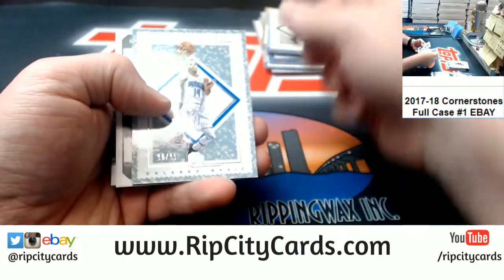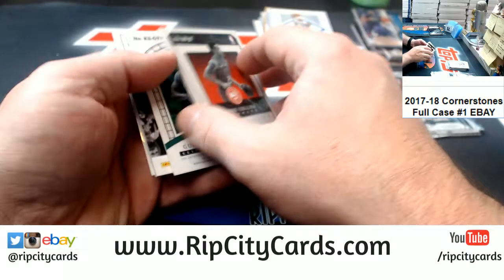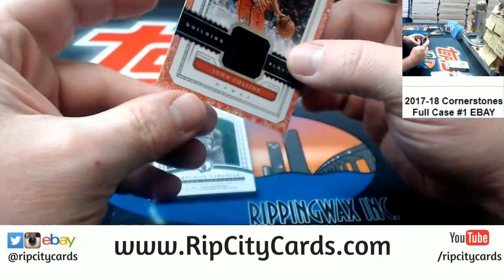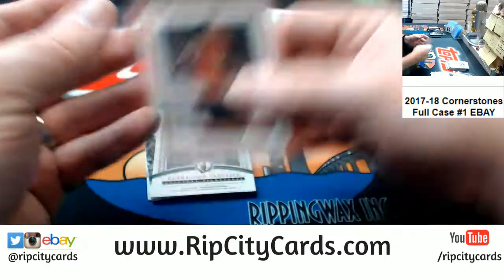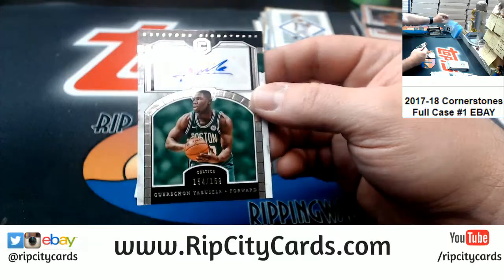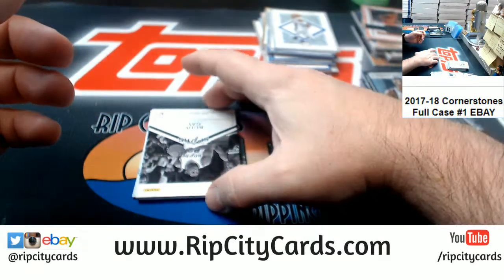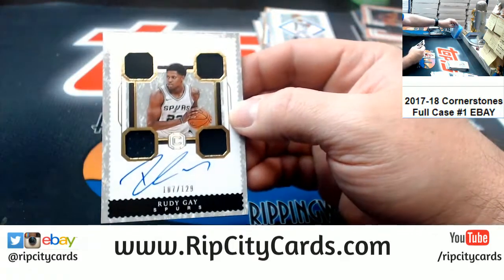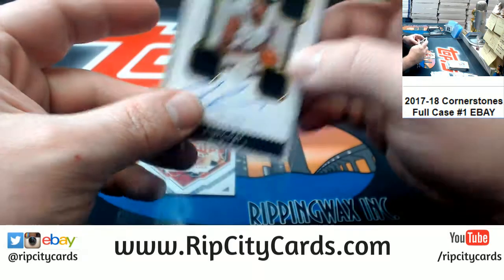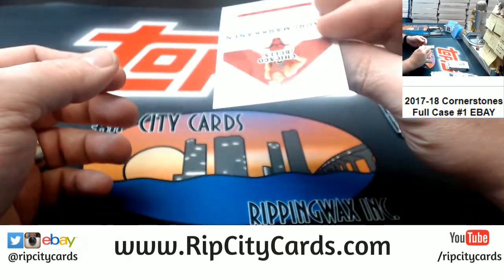165 Towns. 89 DJ Augustin. A John Collins swatch, two color for the Hawks. Got a Gershon for the Celtics, the 159 autograph. Got a Rudy Gay Cornerstones for the Spurs, the 129. And a Startups Markkanen.